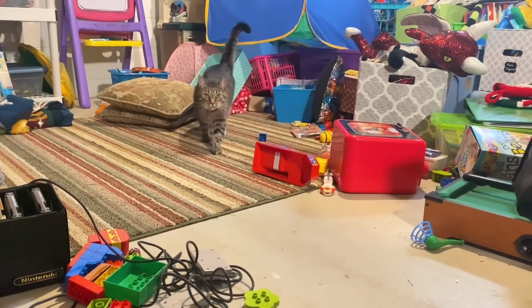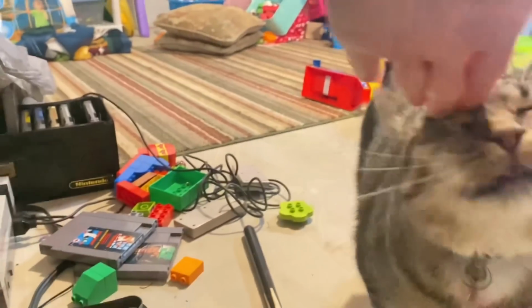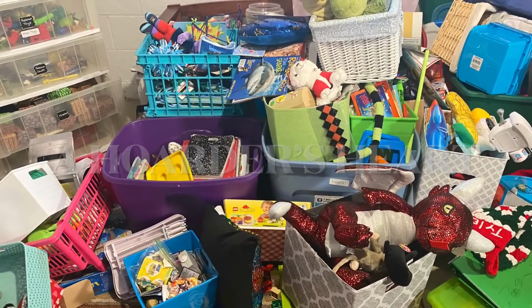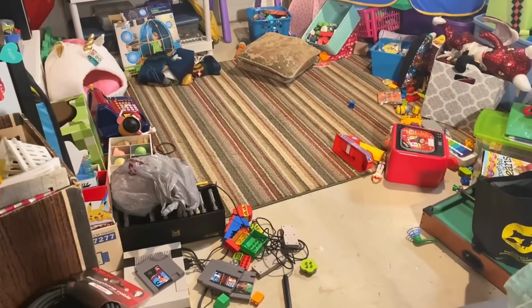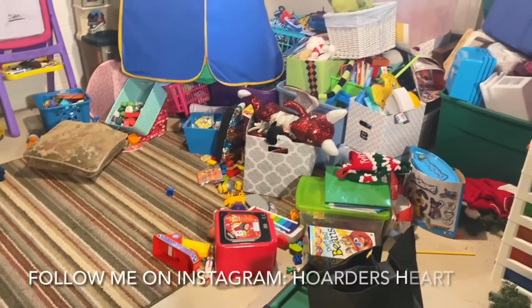Pepper says, are you ready to declutter another section of this hoarded basement? I know I am. It is that time of the week again. It is time to declutter another section of this hoarded basement.